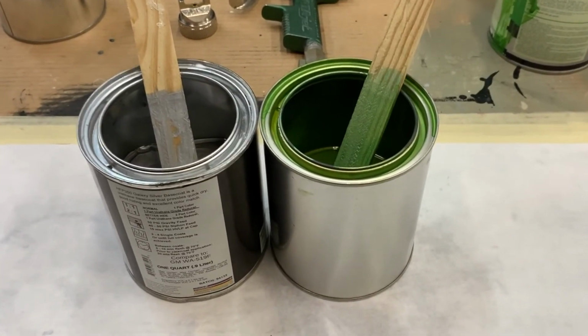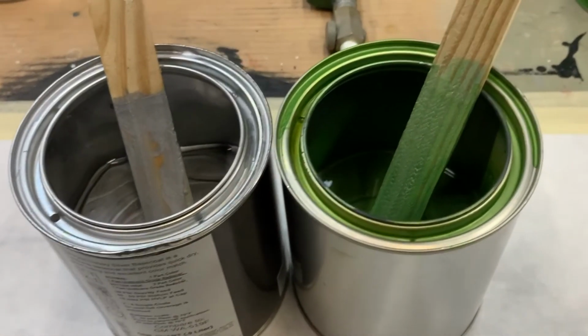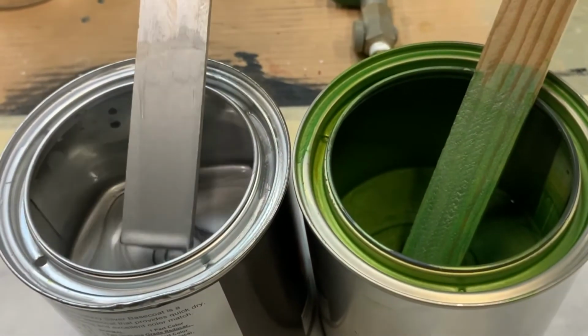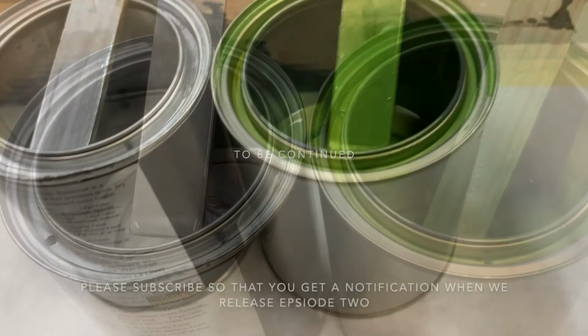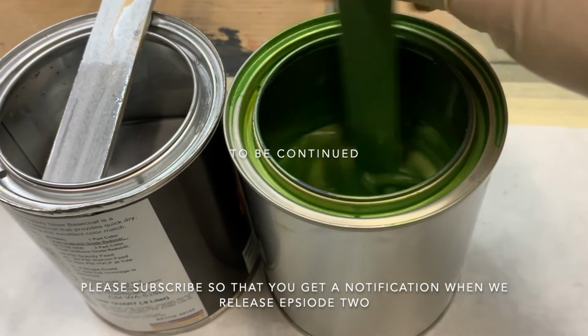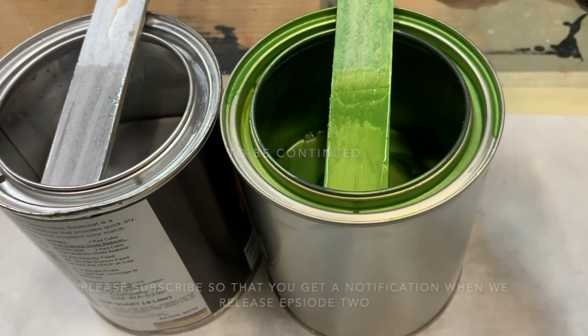Here are the 2 colors that I will be painting the table. The primary color will be silver metallic, and the accent color will be a vibrant green metallic. Depending on how well they cover, I will be applying approximately 3 to 5 coats of each one.